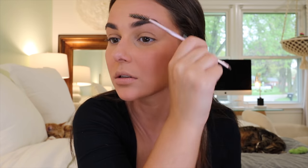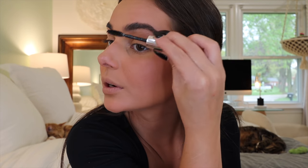I kind of want to get a nice hair growth product or start putting castor oil on my brows more. I've been using castor oil in my hair, but I haven't really been using it on my brows. So let me know if you guys know anything about that or have some tips, because I love my full brows and I never want them to get thinner.